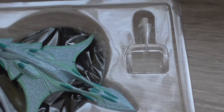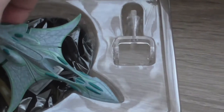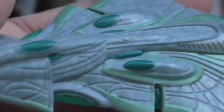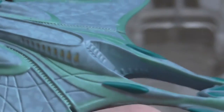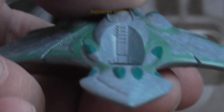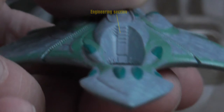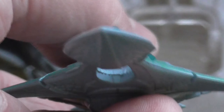Okay, let's get the thing out of the box. And this is the ship. Again, it has a lot of surface detail. As you can see, a very interesting paint job also. As you can see, in the front there is the engineering section. Below it is the hangar bay.